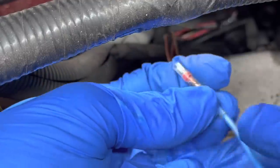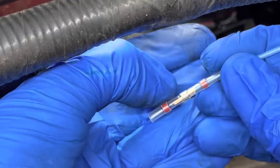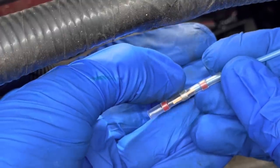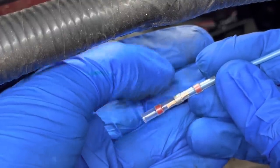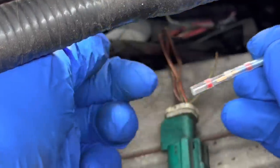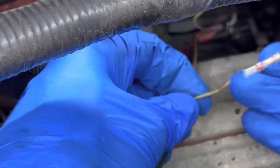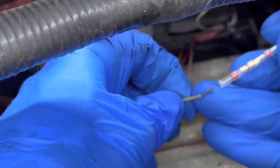What we need to do is insert the other piece of wire into this connector. It's gonna slide over that solder, and then once we heat it up, all that solder is going to melt. It's going to fuse the wires together and make a nice tight strong bond that is waterproof, and it'll be better than it was when it was originally constructed.